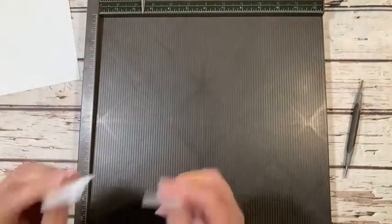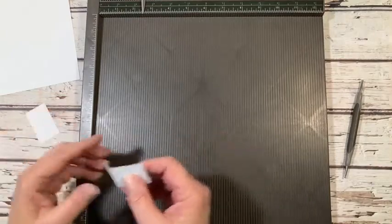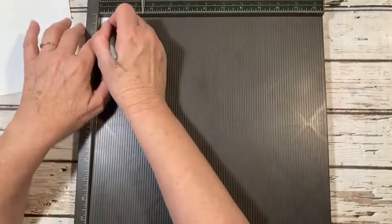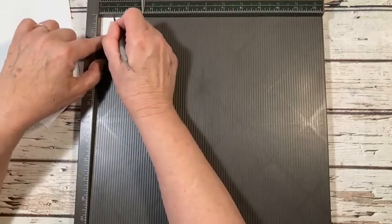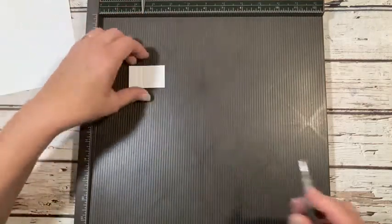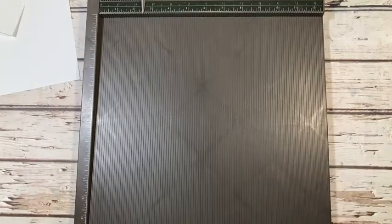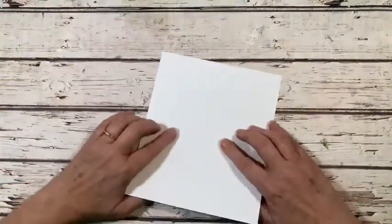Okay. And then we have 2 tabs. These tabs are 1 1/4 by 2 inches. And this one I already scored. I scored at a 1/2 inch and then 3/4 of an inch. So we'll do the same thing to this one. So we'll score that one at a 1/2 inch and then 3/4 of an inch. Okay, so we've got those. And then I'm pretty sure that's it for the scoring on this one. I hope I scored this right. I'm pretty sure I did.